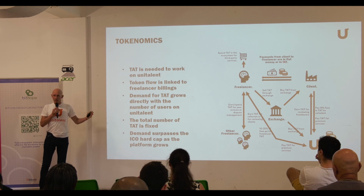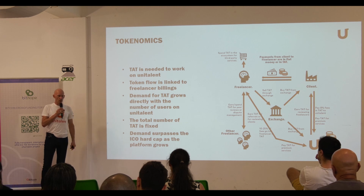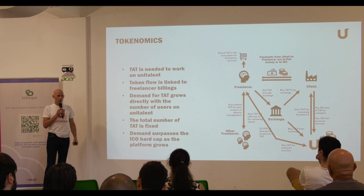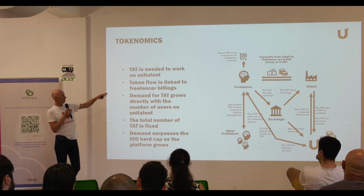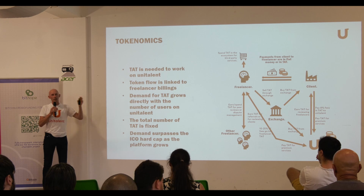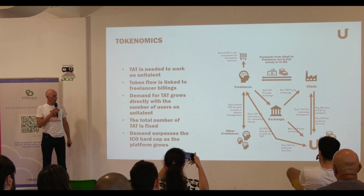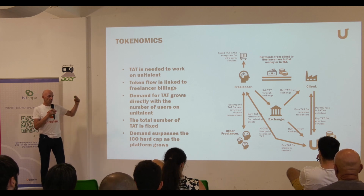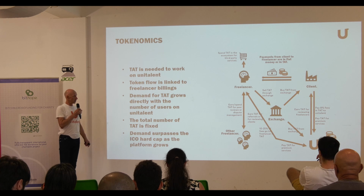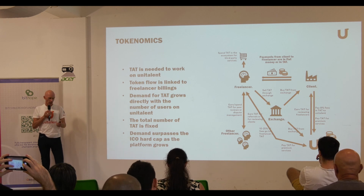If the project is executed, the client has to pay 8% platform fee to Unitalent. From these 8%, we will cash back to the freelance community, again, between 10 and 25%, depending on the activity of the freelancer. With the TAT, the freelancers are able to buy third-party services, or they can exchange it in any fiat currency on the exchange.